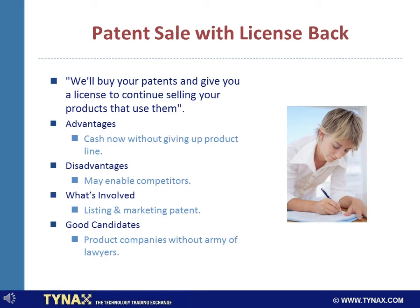Remember that a patent is merely a right to exclude others, so when granting a license back, the patent buyer is essentially saying, "We're buying the rights to exclude anyone from practicing this invention except for you, the seller. You're free to go about your business without worrying about infringing these patents."